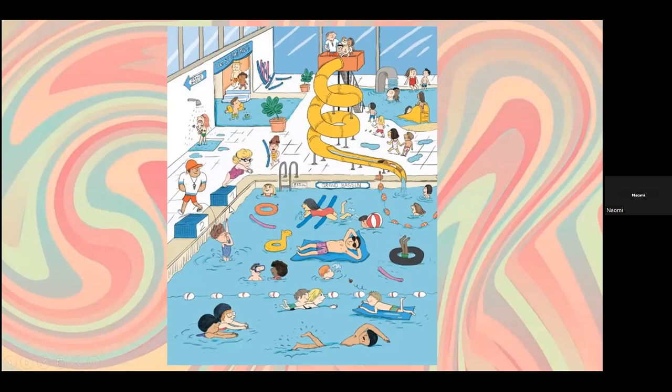Okay, before we finish, one last one. There's this man with a whistle and a cap. Can you see him? He's trying to teach people how to swim. What is he called? Swimming coach. Very good. Now you got a right answer. Okay, we go to the next picture now.